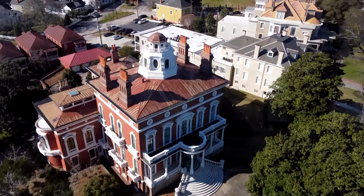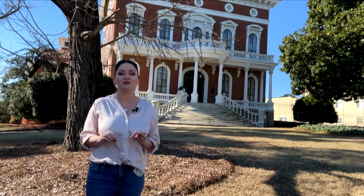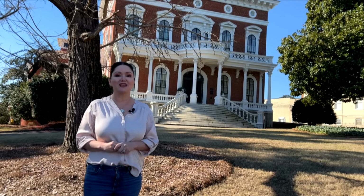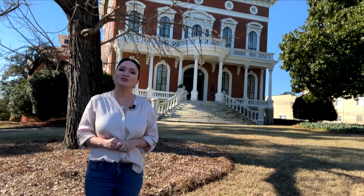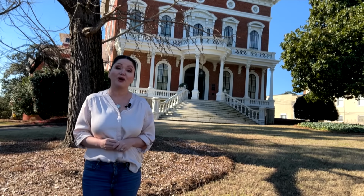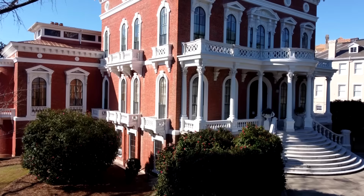Welcome to Macon, Georgia. Preservation Travels with Lane and Kevin here at our Restoration Nation. We've driven 10 hours to bring you one of the finest examples of Victorian Italian Renaissance architecture in the United States. And we are so happy to be doing this along with our partners in preservation, our allies and friends, the Georgia Trust for Historic Preservation.